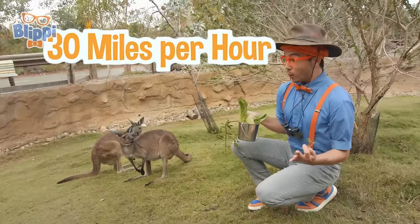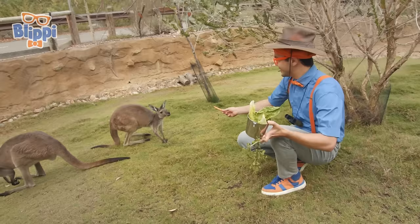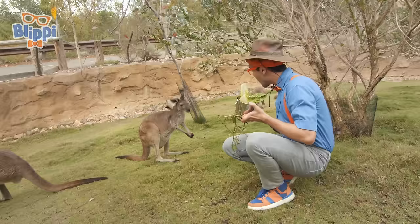Hey, maybe they want some lettuce. Whoa, yeah, or maybe, well, we don't want to get too close because they don't like if we get too close. Hey, look, a little sweet potato. Whoa, do you see their teeth? Really good for munching on sweet potatoes. Whoa, they're so cute and cuddly.